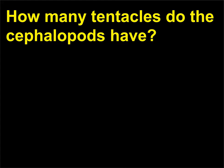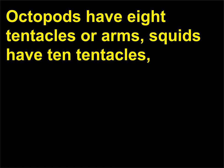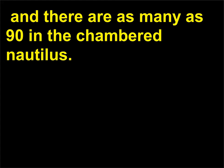How many tentacles do the cephalopods have? Octopods have 8 tentacles or arms. Squids have 10 tentacles. And there are as many as 90 in the chambered nautilus.